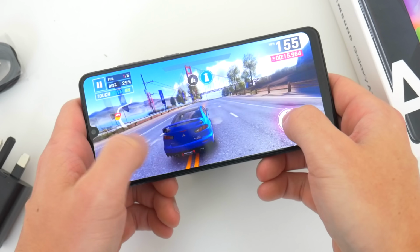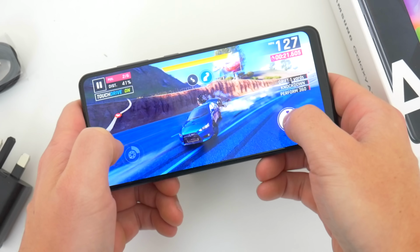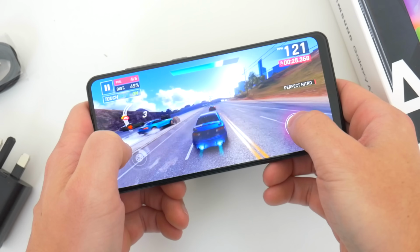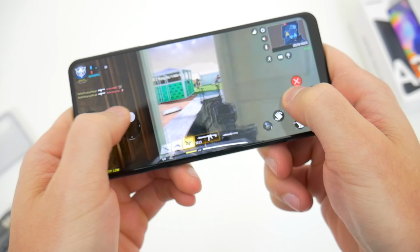Call of Duty Mobile, PUBG, Real Racing, and Asphalt 9 all played great on this phone. And while there may have been a blip or a frame drop from time to time, I never felt like I was limited by the phone or otherwise hindered by the processor. All in all, I don't think you should be too concerned with performance, even if you do opt for the version with only 4 gigabytes of RAM.